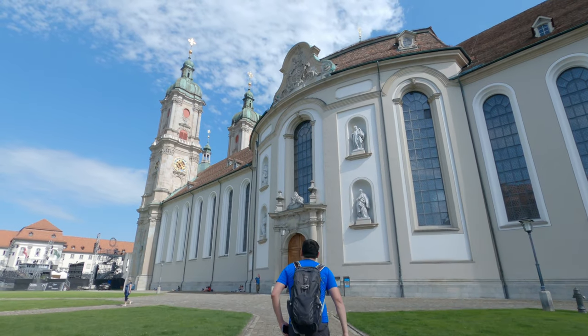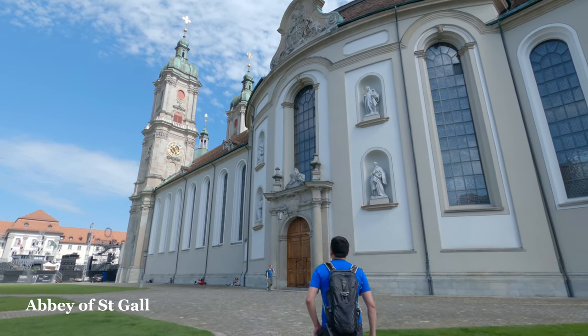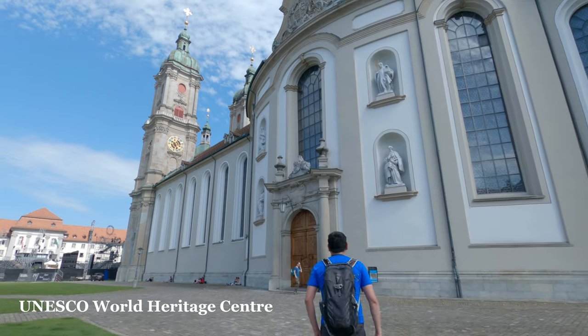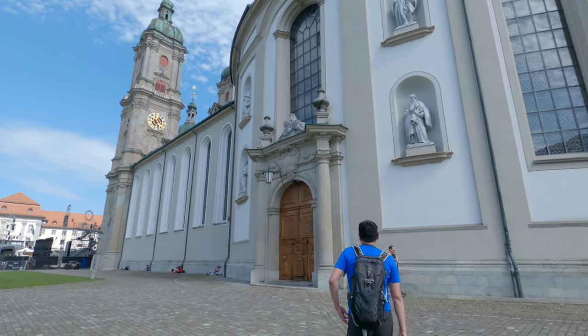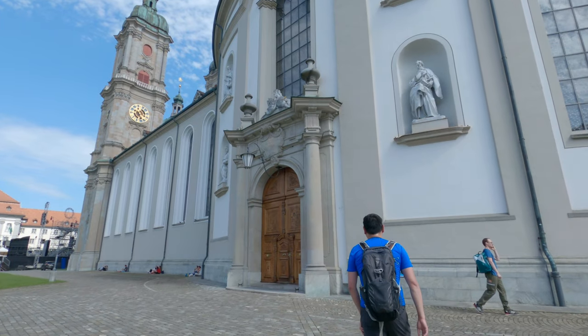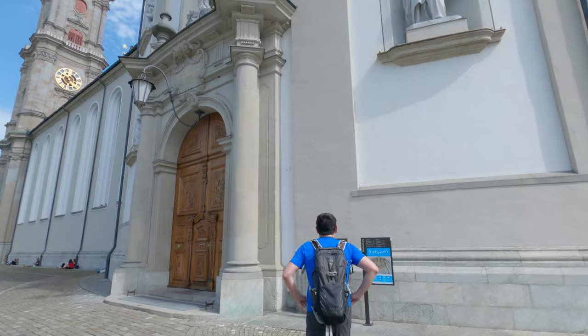So the city of St-Gallen is well known for its abbey, also called the Abbey of St-Gallen, that dates back to the 8th century. There's also a library with books dating back to the 8th century, but I think you need to pay 18 francs. So today we're just going to visit the abbey itself.